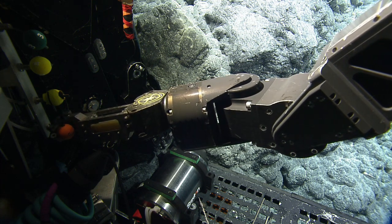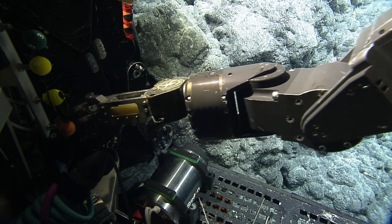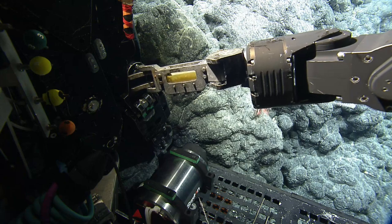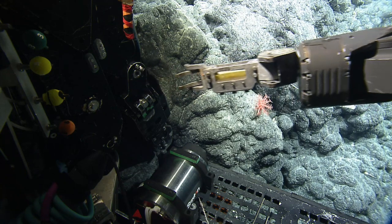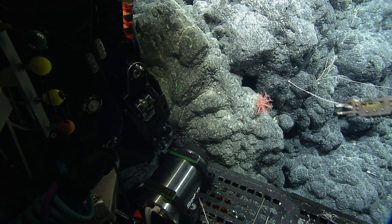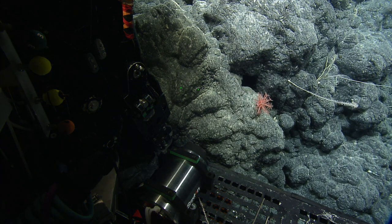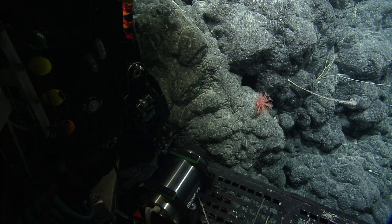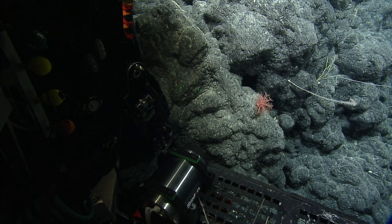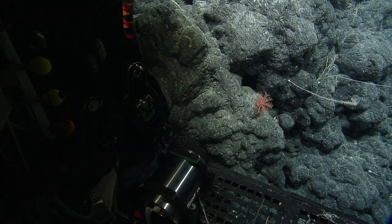3, 2, 1. Missed it. It went. It did go. Yep. Which number? Number six. If we start from the back, then we can see him pop in the back first. You see that camera above my screen there? Oh, yeah, yeah.